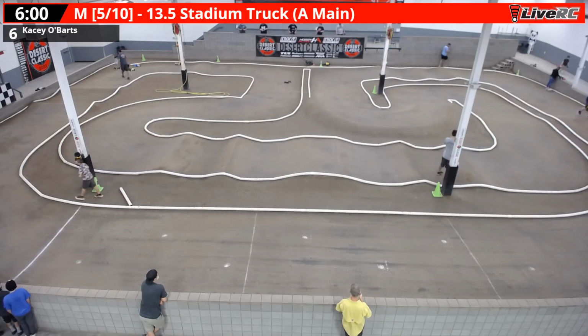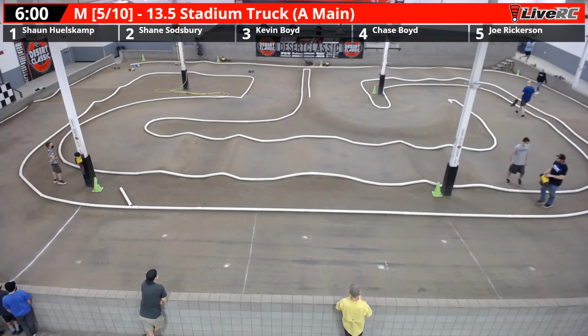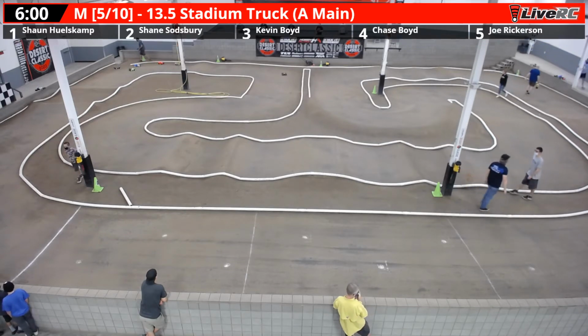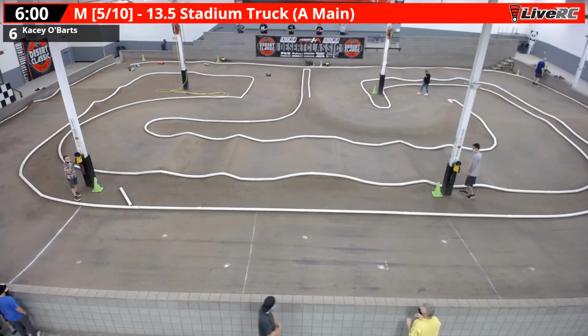All right, I got Gabe right there. Let's go ahead and get those blowers down. Marshals to your spots, please. And race number 5, you can roll them out. Check them in.